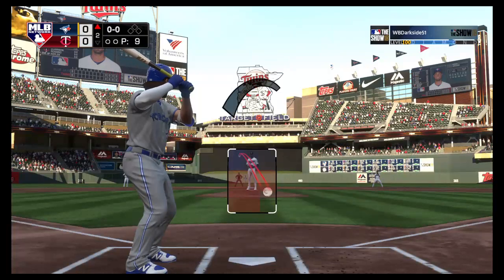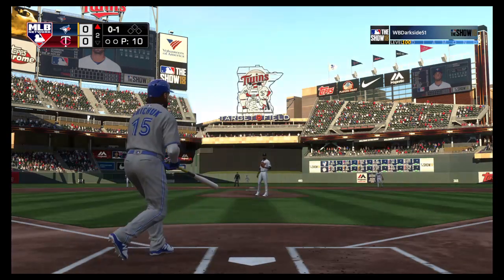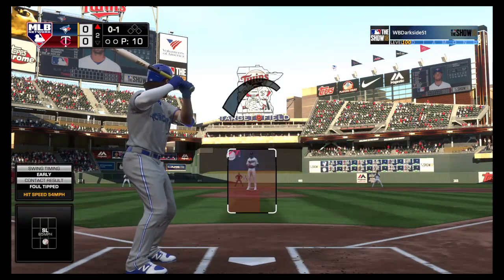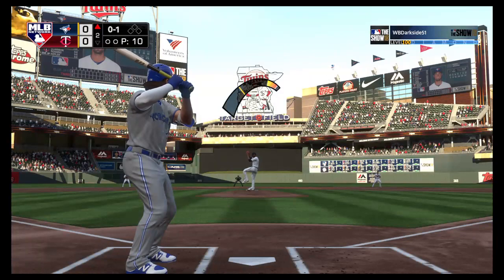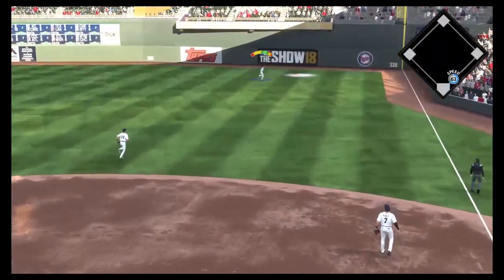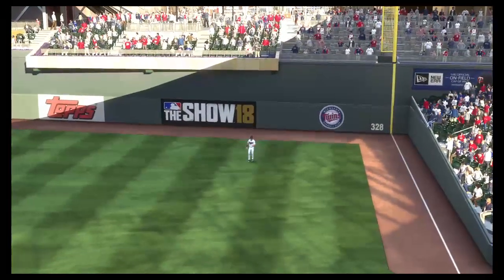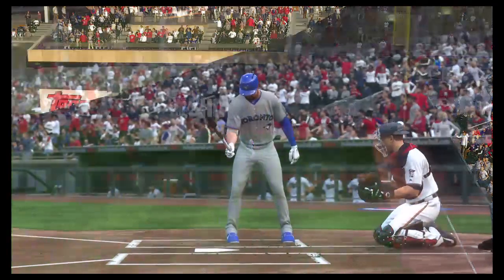Here's Randall Grichuk. He'll get us started in the top of the second. The right fielder, number 15, Randall Grichuk. The windup and the 0-1. Skied into straightaway right. Kepler is there, and he makes the catch for the out.